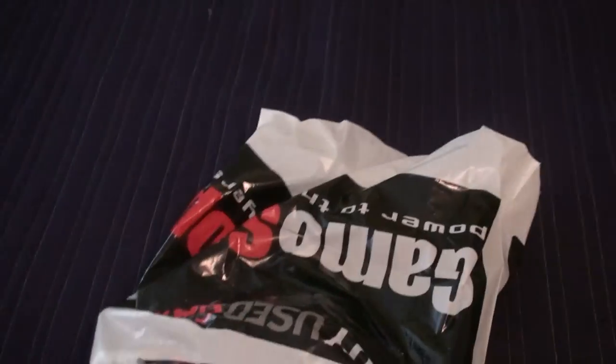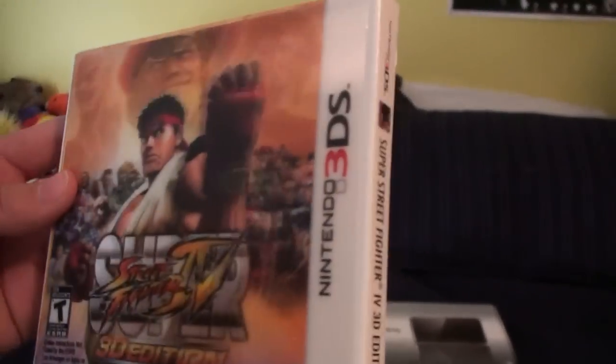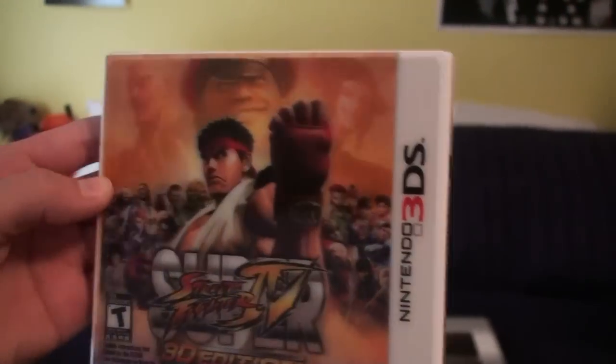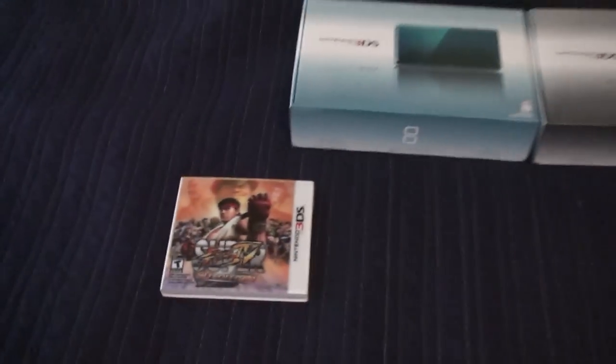Now we're going to take out our games. First, Super Street Fighter 4 3D Edition. Which, if you see, actually you can't really see, it has a holographic changing cover. And the side is right there, but actually you open it on this side too. Actually, this has a sleeve on it, but you open it on that side. Okay, so Super Street Fighter 4. I'll keep going with my game.